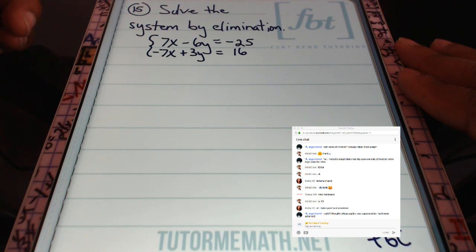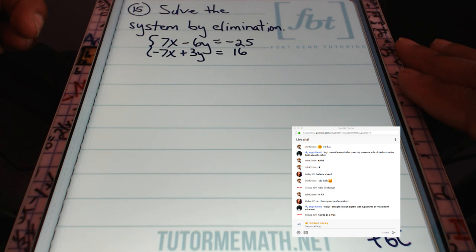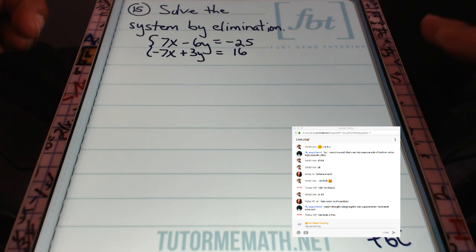Angry Hermit says, really? I thought college algebra was supposed to be much more advanced. College algebra is a little more advanced than algebra 2, Angry Hermit. But what I'm saying is that a lot of concepts are repeated over and over again, not necessarily for progression, but just for repeat's sake. So Tamia says, how to be a mod.